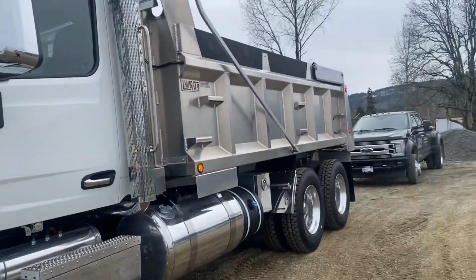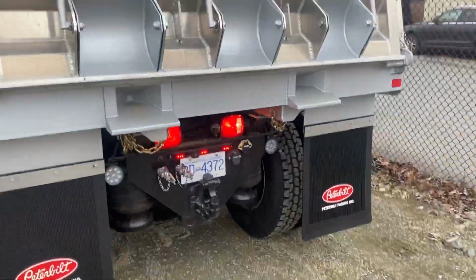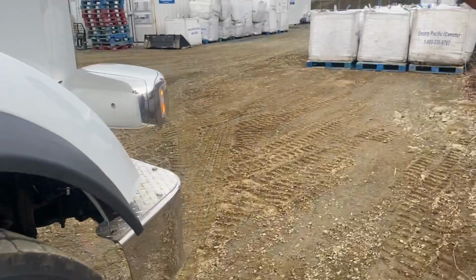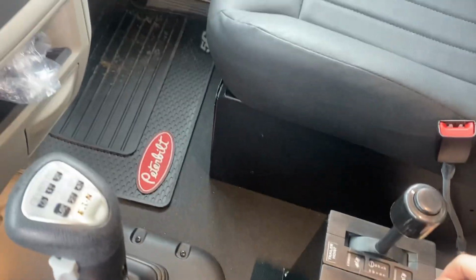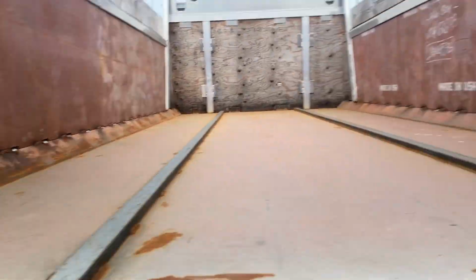Quick look at the new dump truck. It's fully Hardox lined. It's up for transfer.